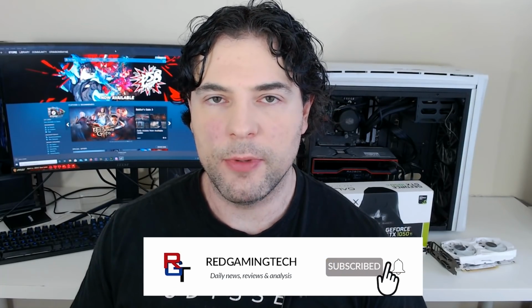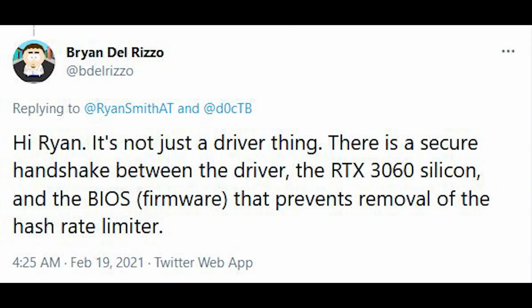Nvidia have made a couple of very interesting announcements of late. The first was the nerfing of mining performance on new or upcoming cards, such as the RTX 3060. This is not just a driver lock either, it's also going to be part of the silicon and also the BIOS.